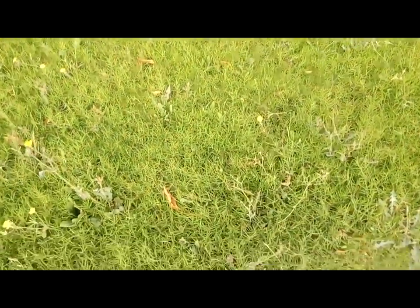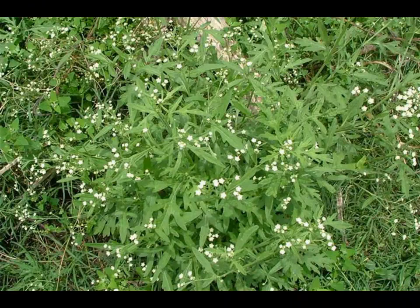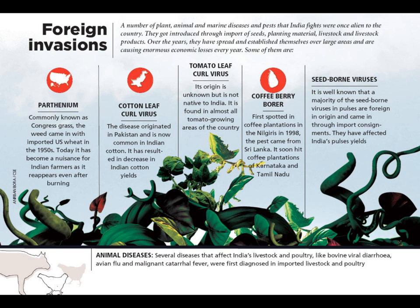The single biggest problem is a weed that grows on the pastures, that of carrot grass. It is also called Congress grass or Parthenium hysterophorus, commonly called Parthenium weed. This plant is not only harmful for other plants but also for livestock and humans. Probably there is no other plant as dangerous as this plant. It causes allergic respiratory problems, dermatitis, and mutagenicity, the capacity to cause mutations or genetic alterations, in humans and livestock.